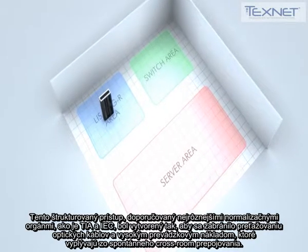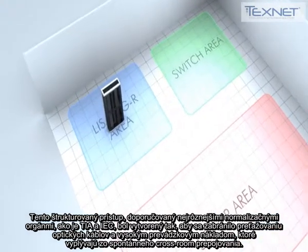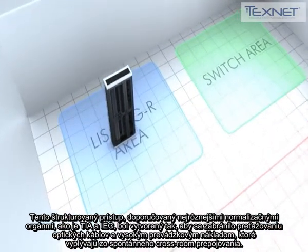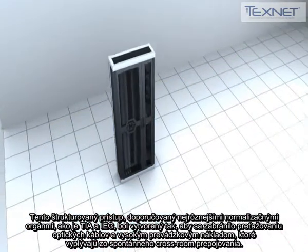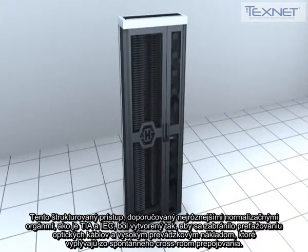This structured approach, recommended by various standardization bodies such as the TIA and IEC, was created to prevent the cable congestion and high operational costs resulting from spontaneous cross-room patching.